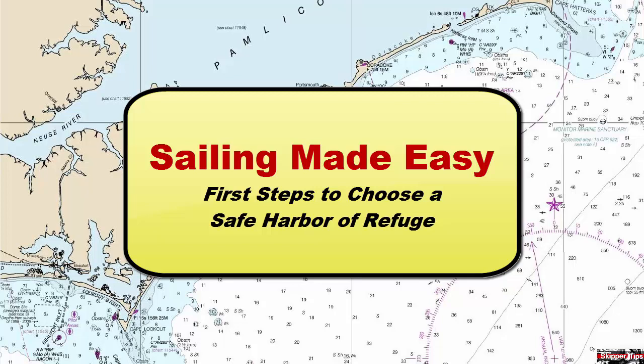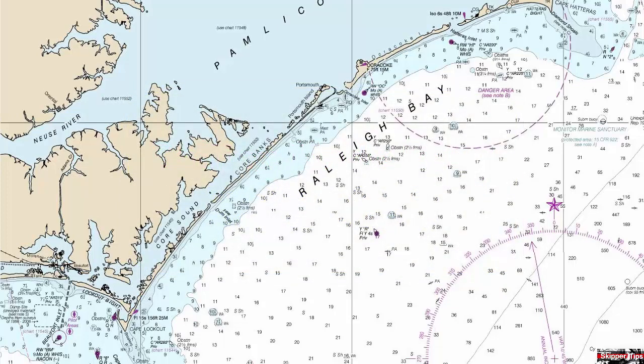Imagine that you are on a coastal cruise and need to pull in for mechanical repairs, or to drop off a sick or injured crew member, or to seek shelter from oncoming heavy weather. Here we have three options. We have Hatteras Inlet to the north, Ocracoke Inlet further to the south, and around the point of Cape Lookout, Beaufort Inlet. Let's take a look at the large-scale charts of each of these inlets.